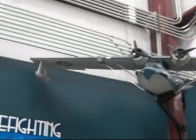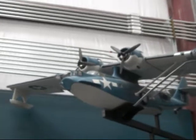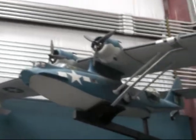Very active in World War II, various missions, anti-submarine, anti-ship, but they're most famous for rescue operations, pulling people out of the water, especially our downed airmen who went in the water, and they got the nickname the Dumbo. Dumbo made a lot of spectacular rescues in some restricted areas.